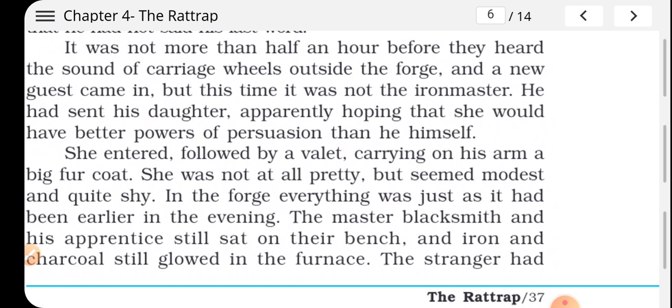It was not more than half an hour before they heard the sound of carriage wheels outside the forge, and a new guest came in. But this time it was not the ironmaster. He had sent his daughter, apparently hoping that she would have better powers of persuasion than he himself. Within half an hour, on the carriage wheels, the ironmaster's daughter came to the forge, and thinking that his daughter has good convincing power, the ironmaster had sent her to invite the rattrap seller to his house.